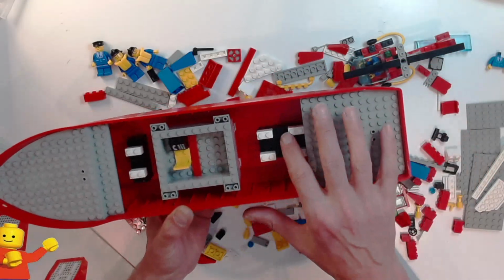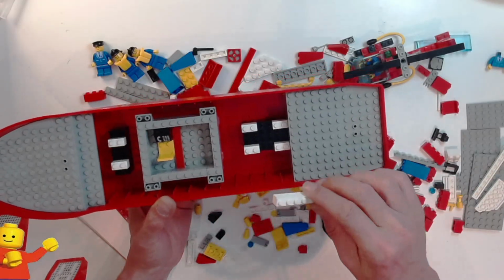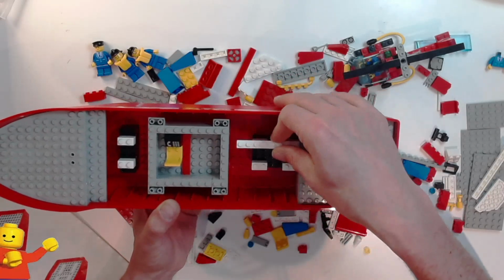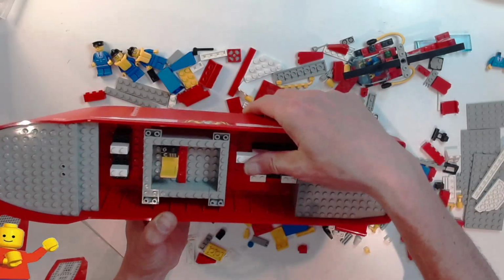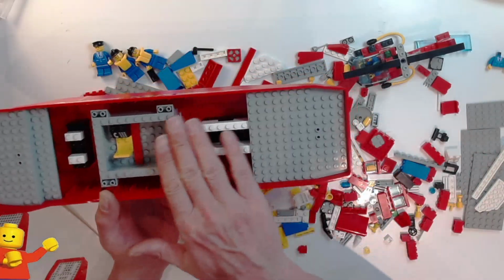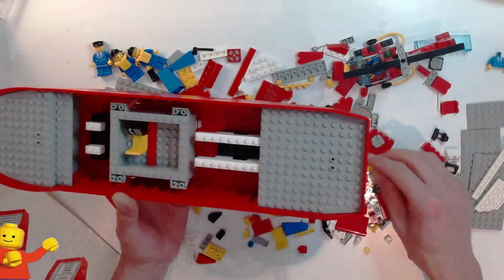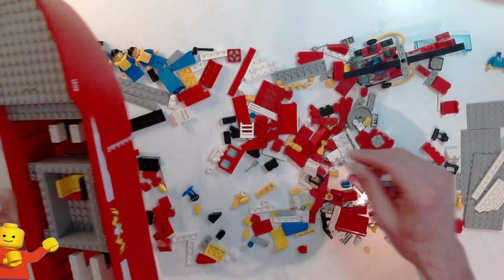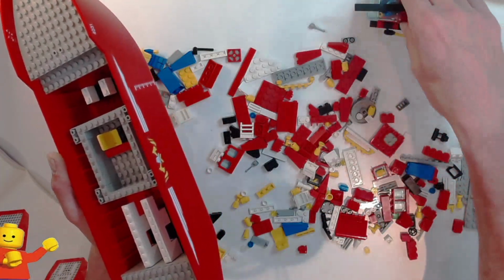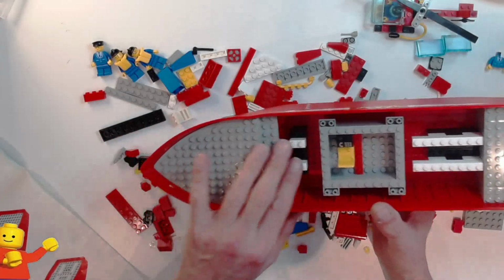Next is the deck. No, we got some beams going across here. Is it 2x8s? 1x8s? 1x8s. And the ends. 1x8s on the ends. This is just to support the decking that's coming next. We got a white 2x4 brick. Be a white 2x4 brick going across here.